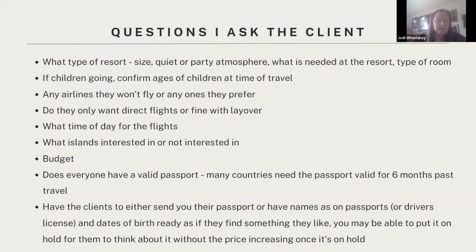What time of day for the flights? Are you okay with flying out at 6 a.m.? Are you okay with flying back to be back at 7 p.m.? So you want to ask them about time of day for the flights.